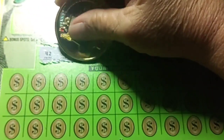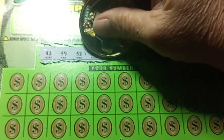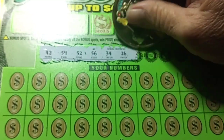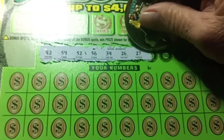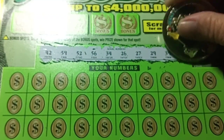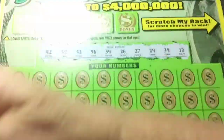42, 59, 52, 56, 34, 26, 27, 29, 39, and a 12.